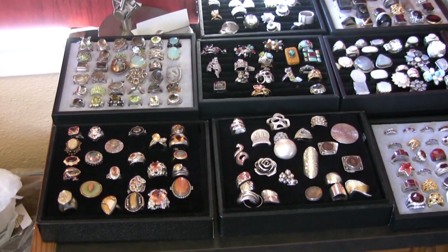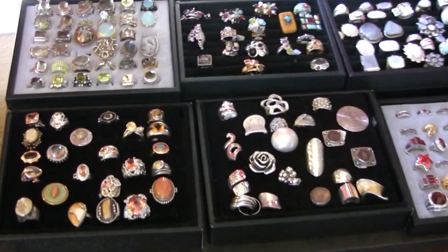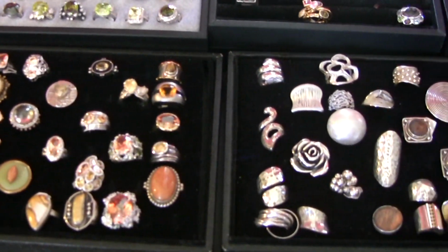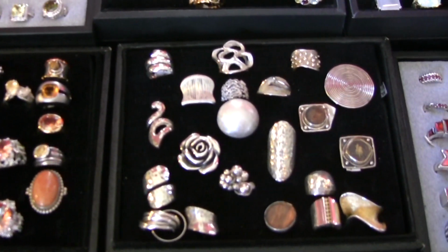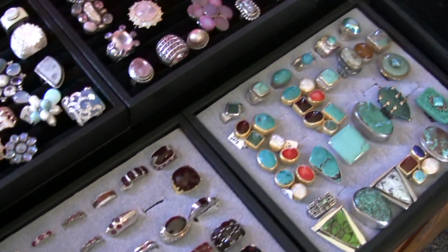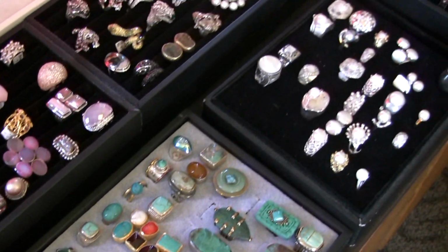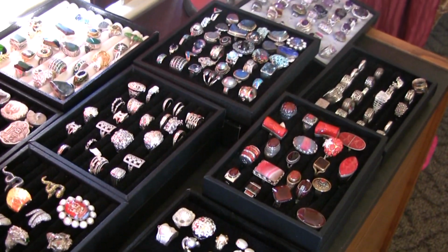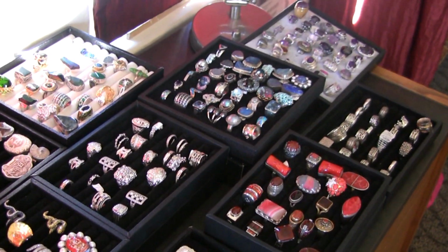One of the things we're most well known for are our selection in rings. The reason we specialize in rings is because that's what women like to buy. And there's one for every woman in every size, every style, and every color. We specialize in gemstones, sterling silver, and they come from every country that I've visited, as I've mentioned earlier.